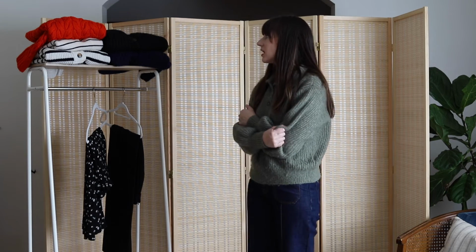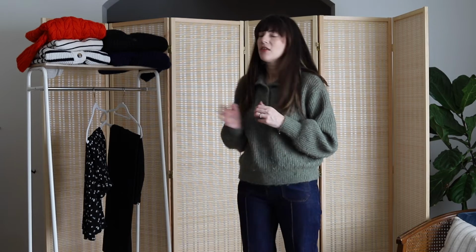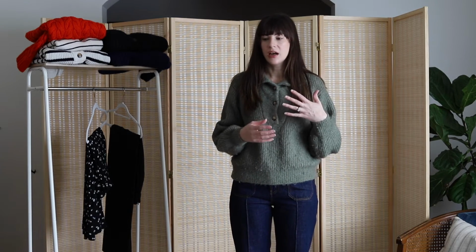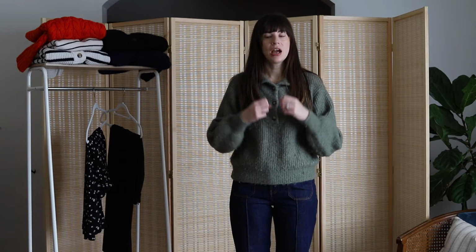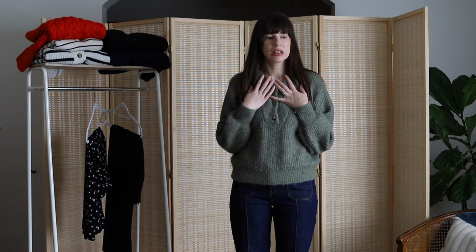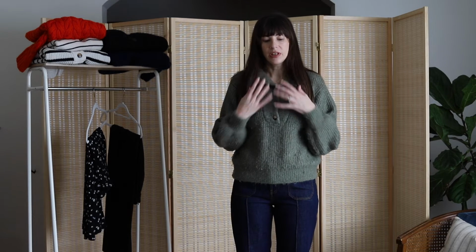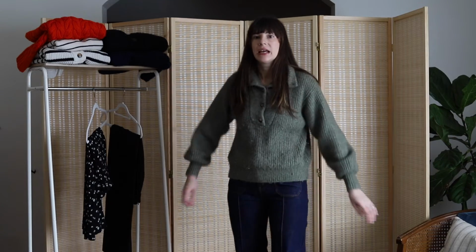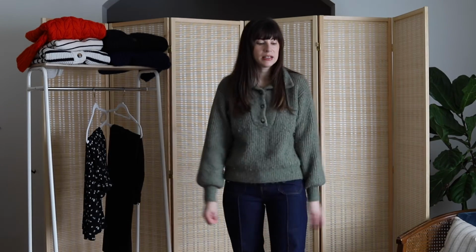Yeah, this just feels a lot more plush than any of my other sweaters for some reason. Not really sure why. I believe it's a kid mohair wool mix, so it is a little bit itchy. I usually have to wear something underneath, because it does kind of bother me after a while, but I really do like this knit.